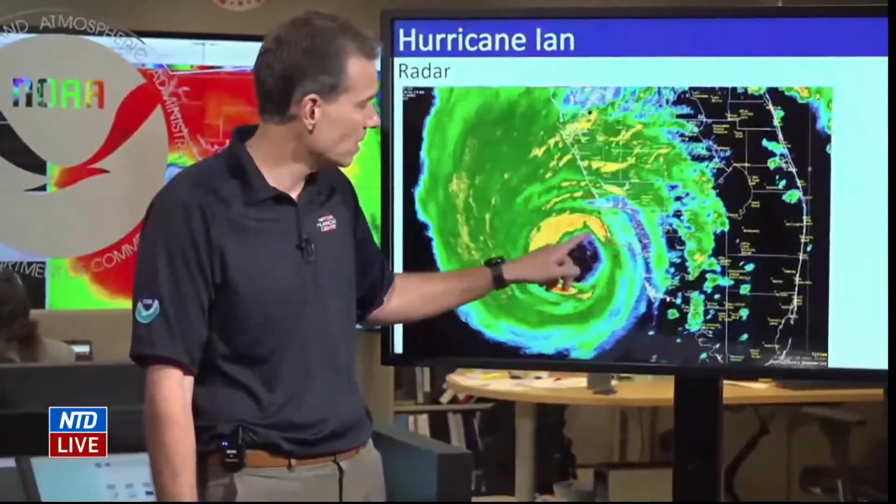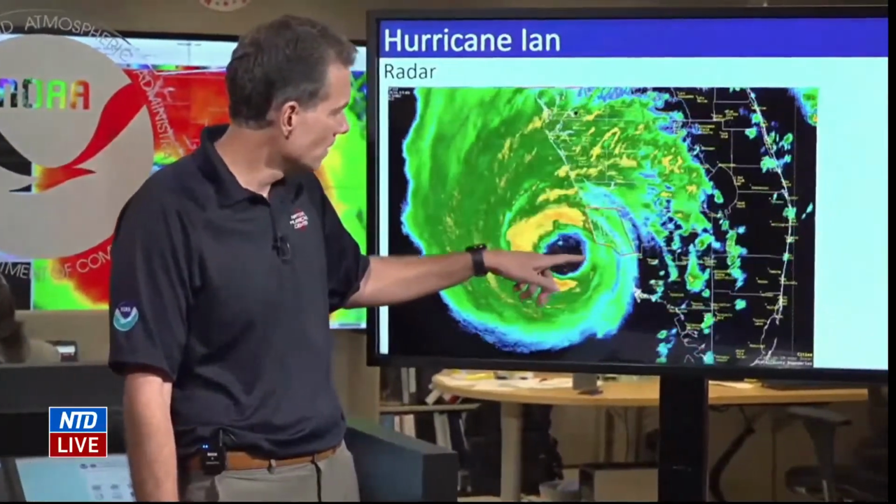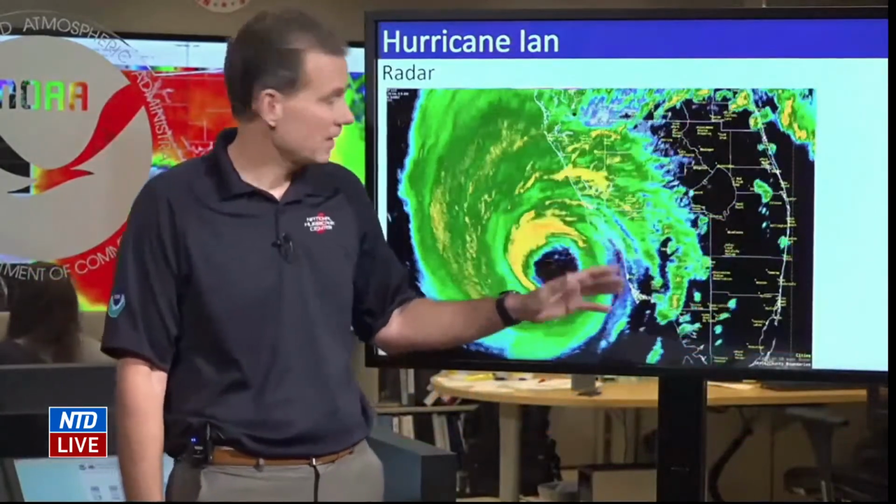So if you're in this little box area, so this is Cape Coral, Boca Grande, Sanibel, you need to get into the interior of your home and begin to brace for a period of sustained, damaging, potentially devastating winds. Do not venture outside at all. Do not try to evacuate at this point. You really have to get into the interior of your house and ride this part out.